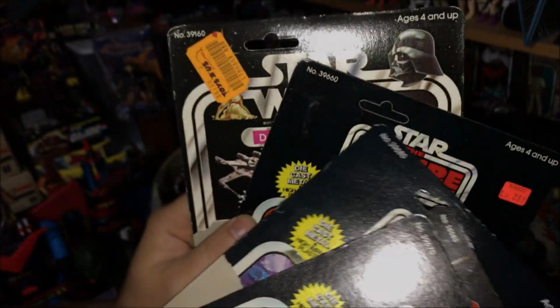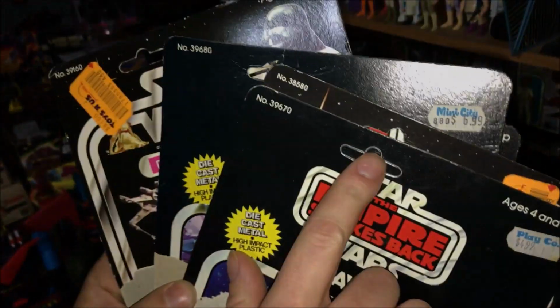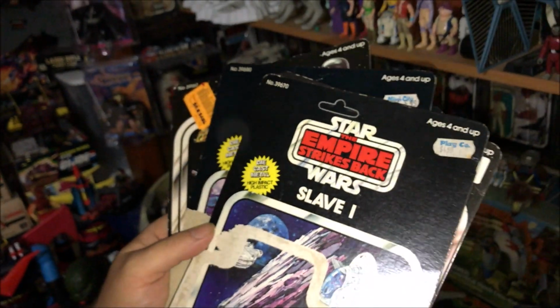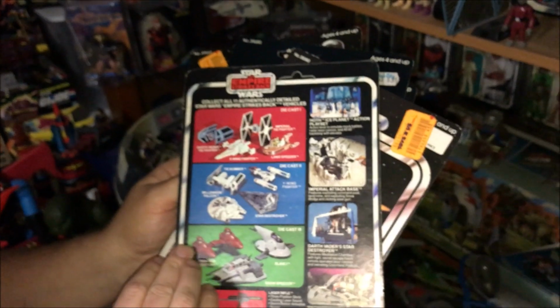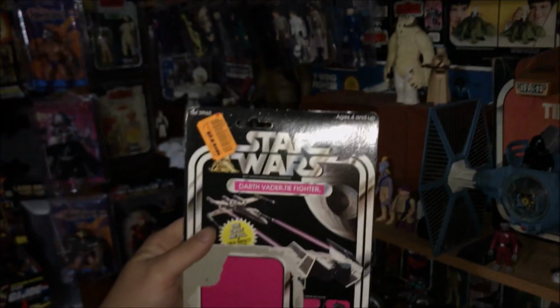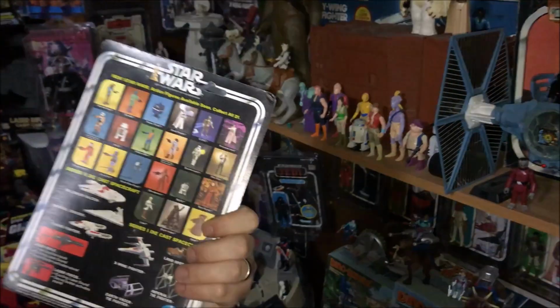That's amazing. That one's even unpunched. Wow. So is the Slave one. That's crazy. You probably just threw it on the shelf instead. Yeah, pretty much. Wow. There's the Darth Vader TIE Fighter. Very cool.